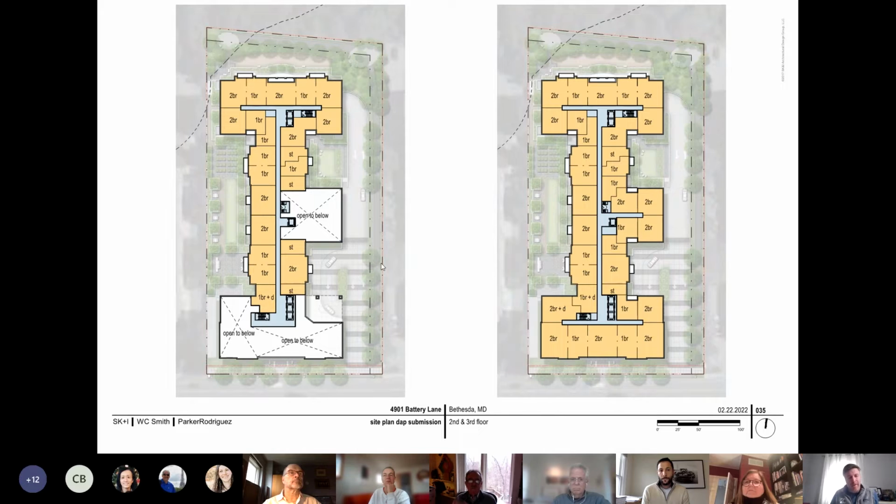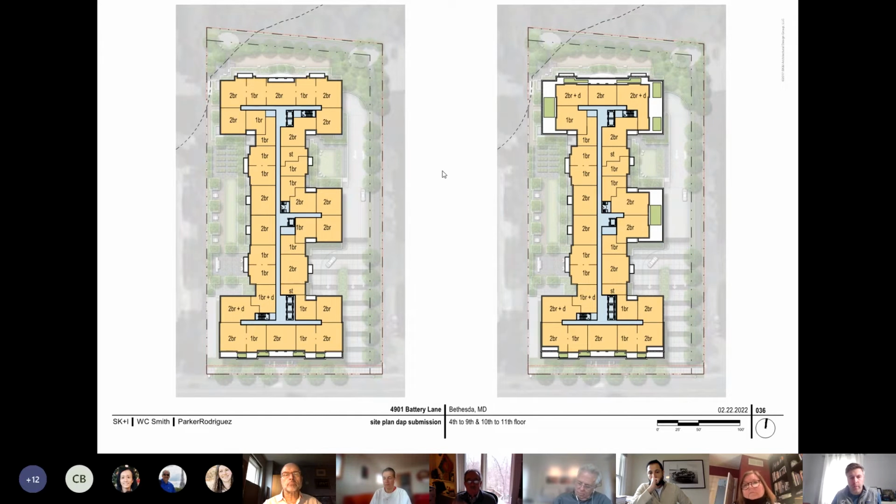Going up, you can see here, as I mentioned, we have that double height amenity space around Battery Lane on the second floor. And then you can also see all the spaces for our recessed and projecting balconies on these floor plans. So the majority of your units have some sort of access to private outdoor space, and all of them obviously have access to public outdoor space within the building, courtyards and rooftop terraces.